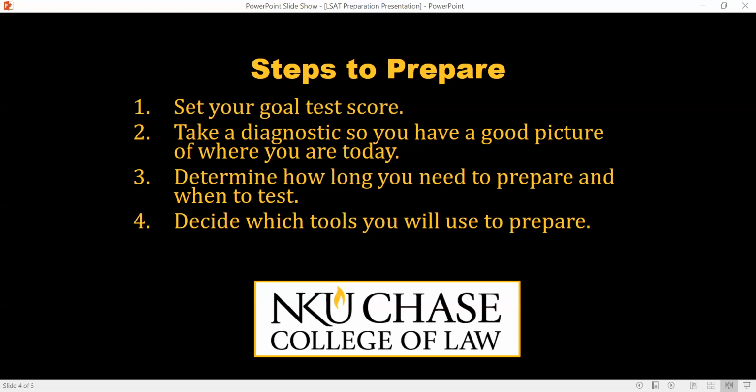Some of the paid options that are available to you would be one of the more expensive test prep companies. Some people also employ tutors to help them prepare. And then there are also some online courses that help you prepare for the LSAT. I would like to note that a lot of these test prep companies can be cost prohibitive, such as Kaplan or Testmasters.